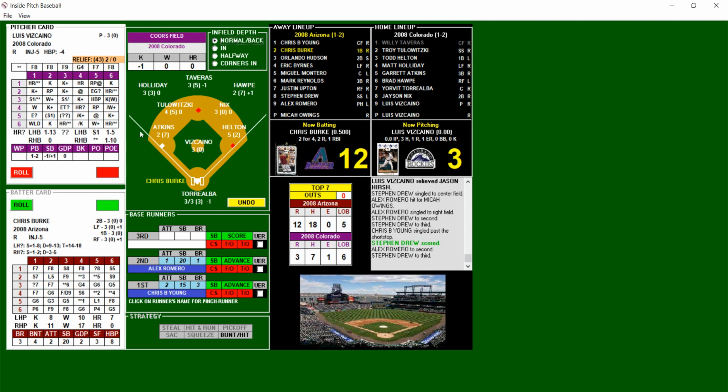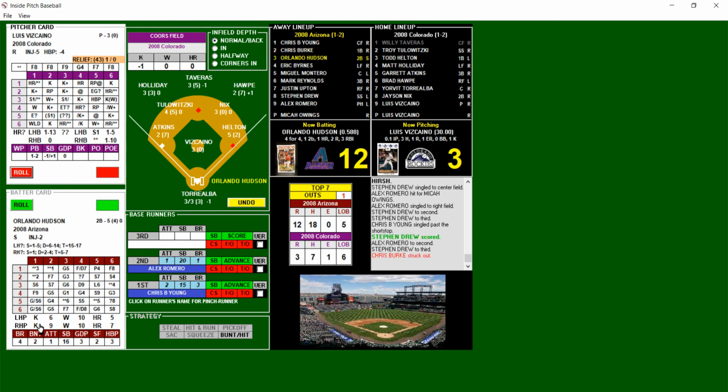Strategy rolls are turned off as Chris Buke comes up. He's 2 for 4 with a run and an RBI. Here's the pitch. And that's going to be 6-5. 6-5 is going to be a strikeout plus. We had 9. That's a 20. That's a 17. And they struck him out.